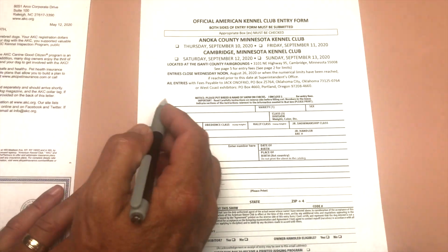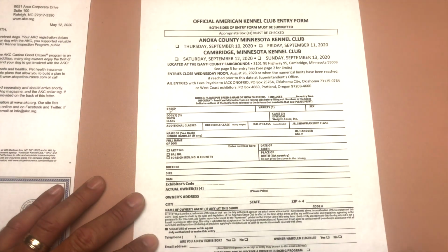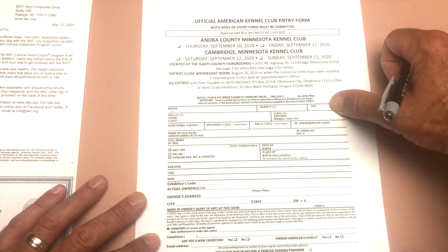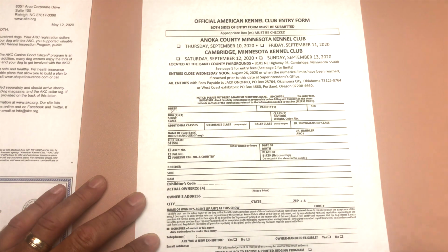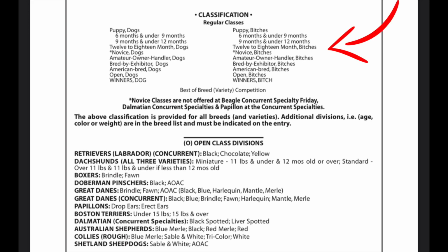Okay, as we move on, you're going to have the sex of the dog, male or female, and the dog show class you wish to enter. Now, for this particular line item, you refer back to your premium list if necessary to see what classes are offered. All shows are required to offer certain classes, but some shows offer more classes, whether they break down the young adults or the puppies, 12 to 15, 15 to 18, other type classes. So here again, for the dog show class line, you can refer to your premium list.